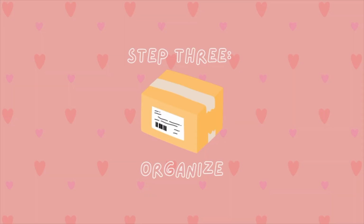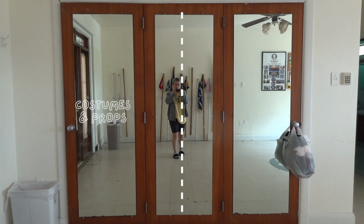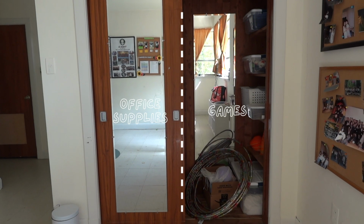The next step is to organize everything. The closets are on 2 walls, and I want each closet to house a certain type of supply. Moving left to right, I'm going to designate a closet for costumes and dancing props, a closet for arts and crafts, a section for office supplies, and then a section for outdoor games and activities. The best tip I have for organizing and moving around these supplies is to put your most used items in arm's reach, and anything else that you don't use as much, put either on the very top or on the very bottom. That's basically what I'm keeping in mind as I organize all of these supplies.